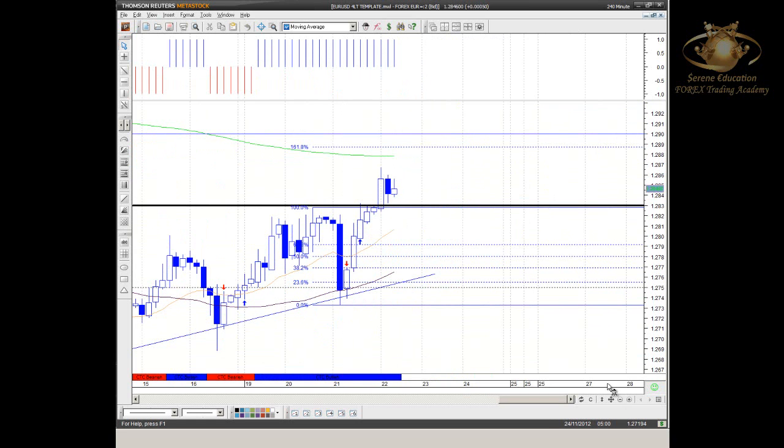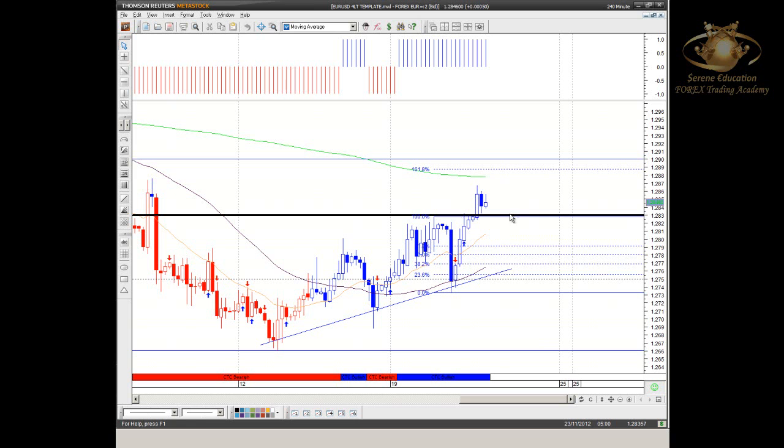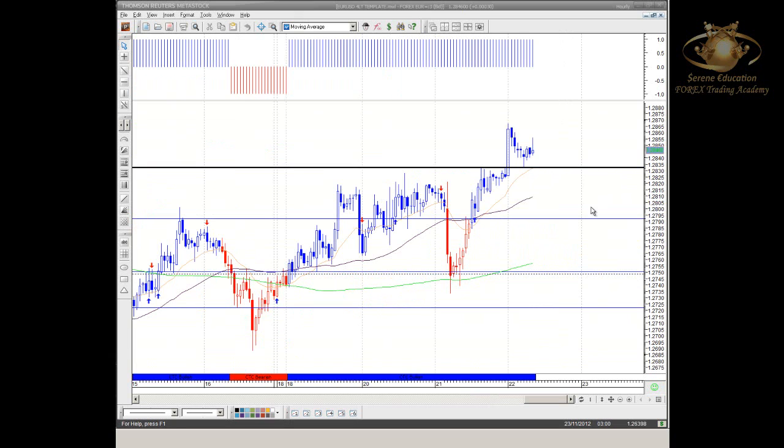Our histogram, our template is telling us we should be looking for buying sentiment. It's broken above that major support and resistance level. We should now be looking for a consolidation. Look for a nice bullish engulfing candle on an hourly, a 30-minute, and then get in and target 1.2880 to start with, with 1.2900 as our possible target intraday.